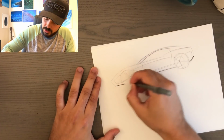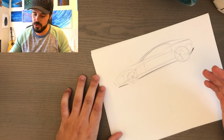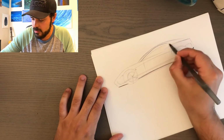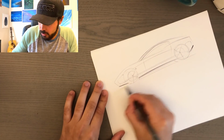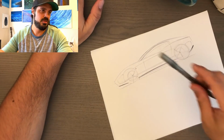So what we have here is just a quick side view. We can go in and add some markers to this if we want to. We're probably going to do that later in the video, because why not? I have them all here. Probably just going to do some grayscale because that's the easiest and cleanest way of sketching, in my opinion. I just love grayscale. Not a huge color marker fan, but if that's all you have, pick up whatever you have in front of you and use that.